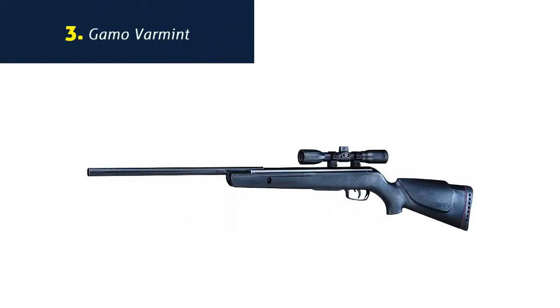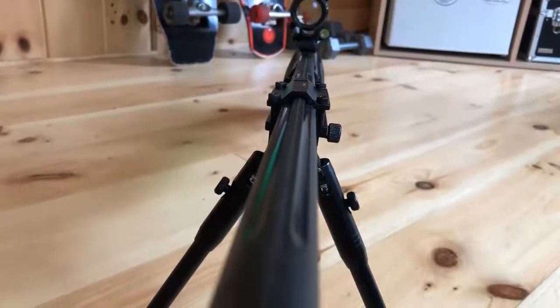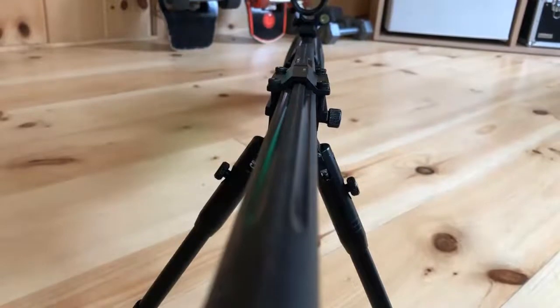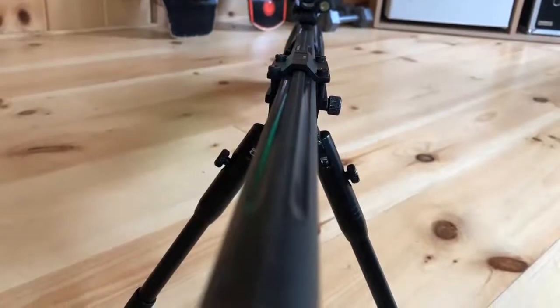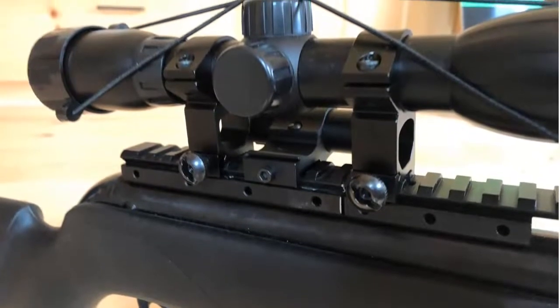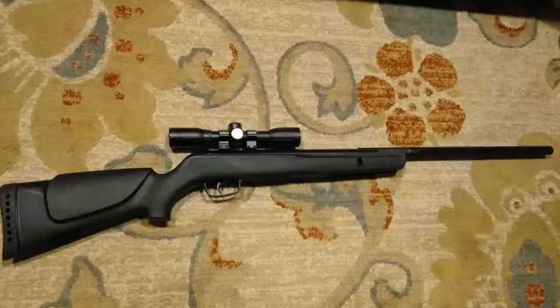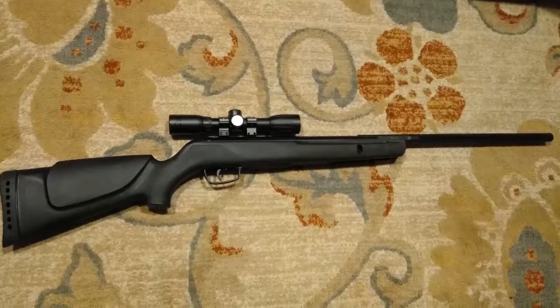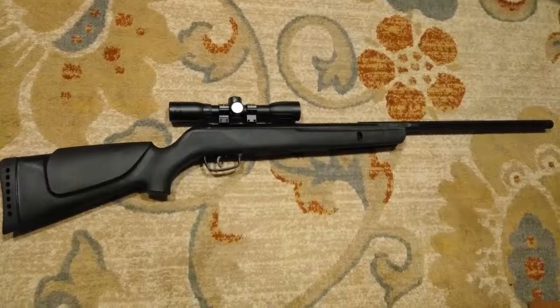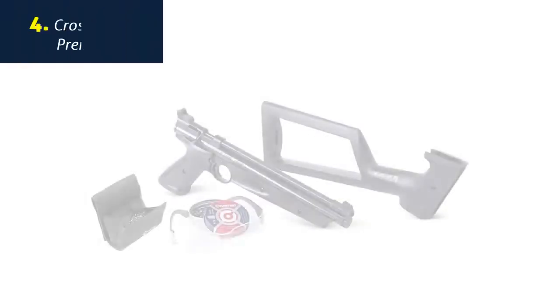Number 3. Gamo Varmint Air Rifle. With a max velocity of around 1,000 feet per second and a usable 4x32 scope, the Gamo Varmint is the ultimate budget varmint control, hunting, and target shooting air rifle. With a price tag of around $100, it is arguably the best pellet gun for the money on this entire list. Key features: countless confirmed varmint kills. A rodent's worst nightmare. Good bang for your buck. Scope included. Single cocking break barrel.